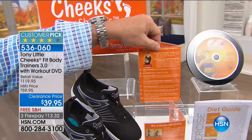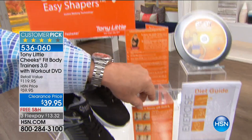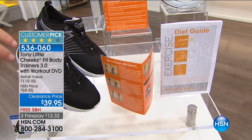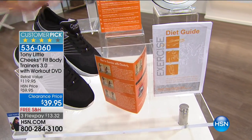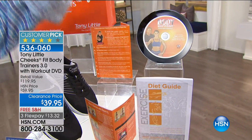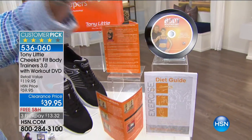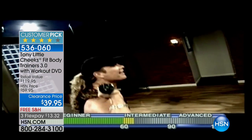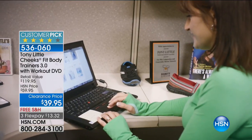Then you're getting the 10 most important steps of losing weight the right way. Then you're getting an exercise guide showing you how to use the shoes to get more muscle tone in your legs, butt, and thighs. Then you're getting a diet nutrition guide, and a personal trainer DVD workout, beginner, intermediate, and advanced, all with me, one-on-one, and one year's worth of personal training that you couldn't get anywhere.